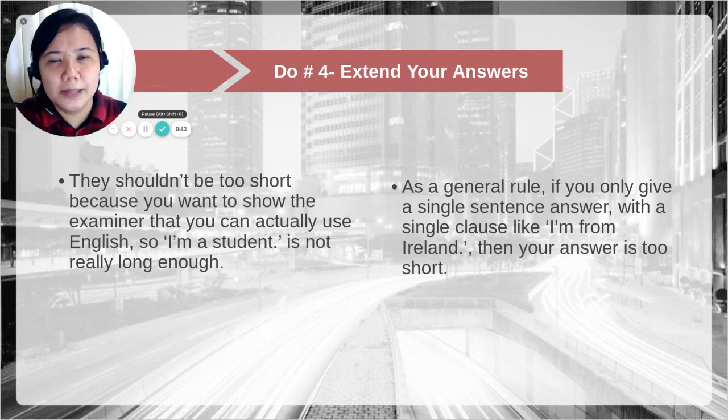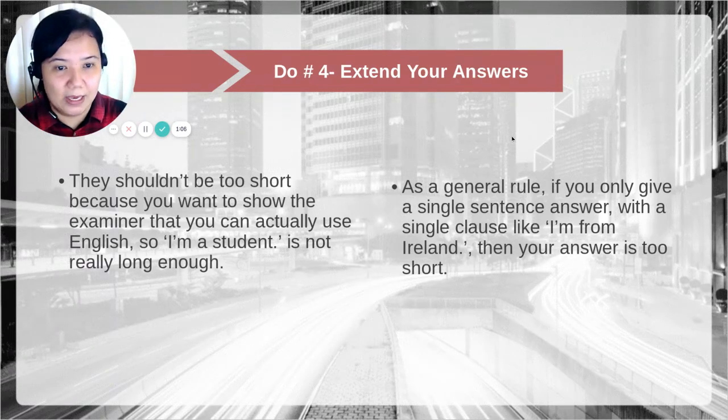However, they should not be too long either, because part 1 is on familiar topics like family, your work, hobbies, and so on. And you don't normally talk for 2 minutes when someone asks you where you're from. Also, you will still have a lot of opportunities to give longer answers in parts 2 and 3. So just remember, it shouldn't be too short, but it shouldn't be too long either.